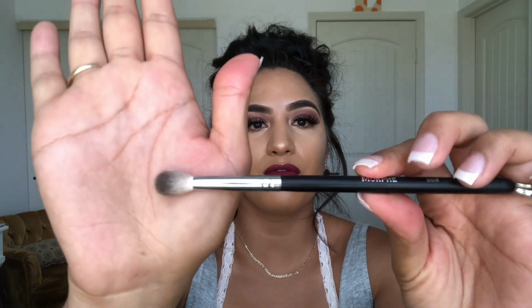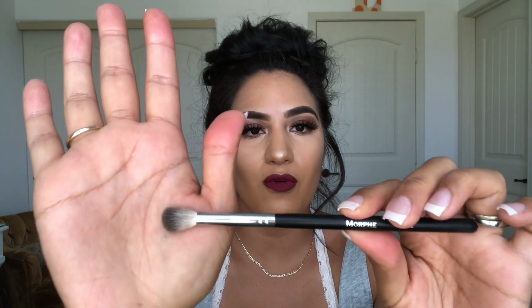And then the last but not least for the blending brushes is the M518. This one I mostly use when I use black shadow, or when I'm doing a really smoky eye, or when I just apply a very, very dramatic dark look. This is my brush to go to. But yeah, you guys, this is one of my favorites.